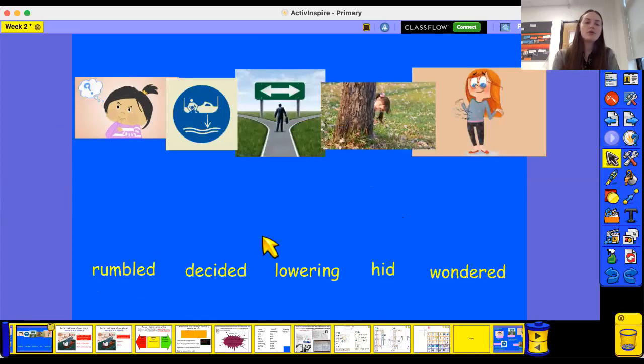Now that we've figured out what those words are and we know what they mean, we need to match them up to the right pictures. So you can pause the video now if you want to, and you can write the word and draw the picture that goes along with the word. Or you can just do it in your head and decide where they need to match up to. And we're going to talk through the answers in a moment. So you can pause the video now.